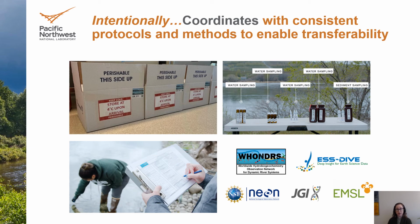We also publish our data following established protocols, and I'll touch on that in the next slide. Being coordinated generates data that can be combined within and among sampling campaigns, which in this ICON-ModEx effort allows us to learn about how mechanisms governing sediment respiration change across biomes, seasons, and years.